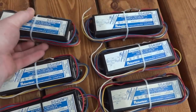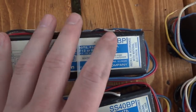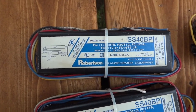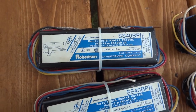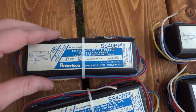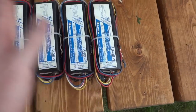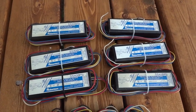I tried doing some research on them online, and I can't really find these exact ballasts. You can find pictures of them, and sometimes a listing for one, but they're interesting. I think when I was looking them up, they called them compact ballasts, because obviously a single bulb rapid start one is a little bit bigger than this. So yeah, very cool. So 10 of those. I haven't tested them, but I do know they work, because I saw them working before they were taken out.